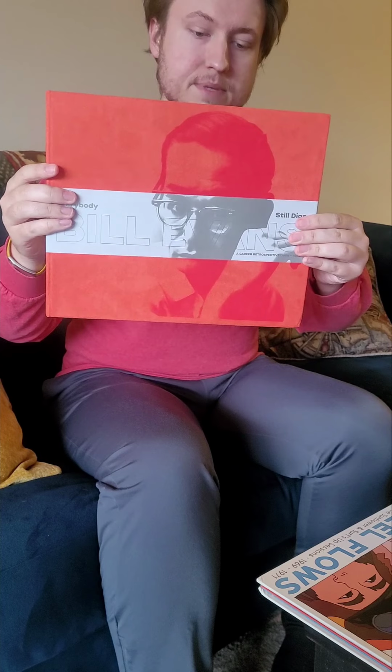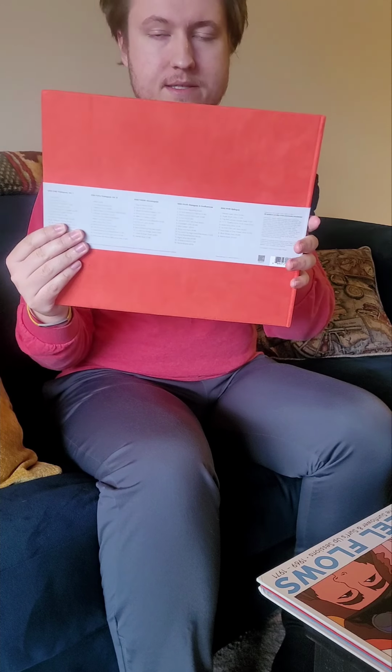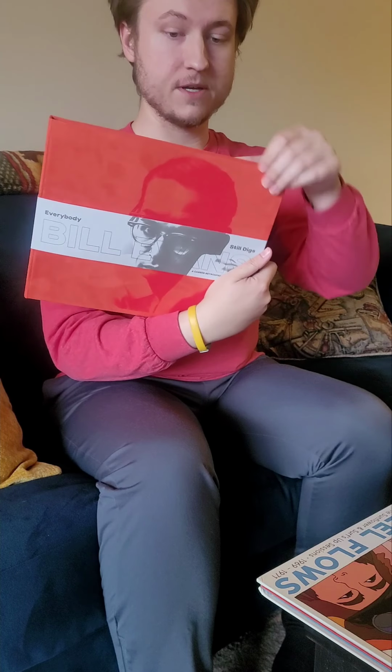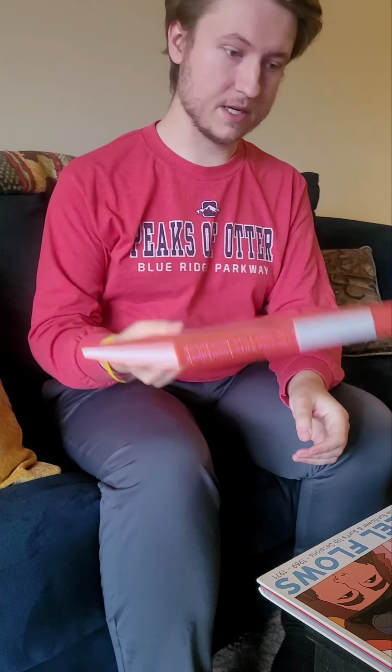Next up, here's one that I bought and didn't actually get around to finishing, and it was kind of the thing that jump started this idea. I just finished it this morning. This is Everybody Still Digs Bill Evans. It's 5 discs of a great retrospective of Bill Evans's work, from 56 to 1980, and the cover is really cool. It's felt, and there's a great book on the inside with great pictures of Bill Evans and his whole career. So this is really cool if you like nice piano jazz.